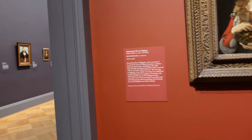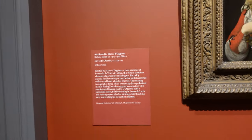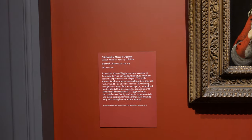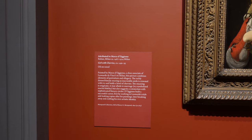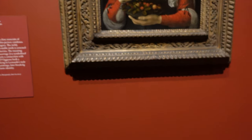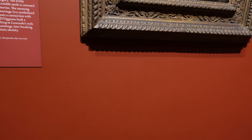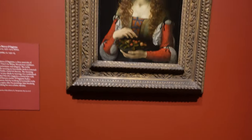This one's interesting. This is an early work. Ghirlandaio, Girl with Cherries. Okay, now this is from Italy. And I don't think this is oil, this is probably fresco. But this is oil and wood. All right, if they say so.